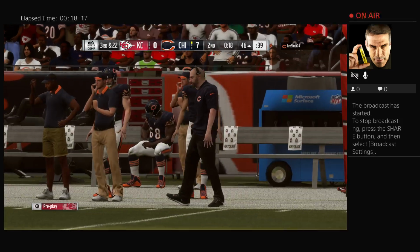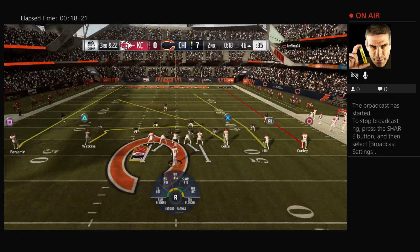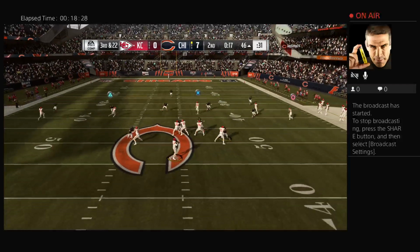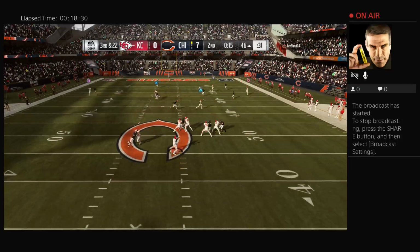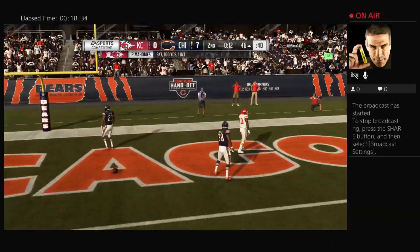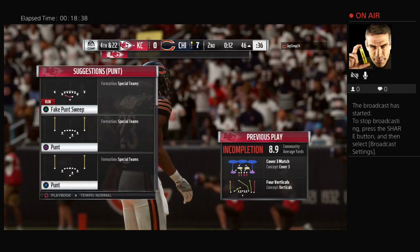Going to need better protection here. 3rd and long following the sack from Mahomes and company. Here we go now. Green 90. Green 90. Shotgun snap to Mahomes. And going deep for Hill. And it's knocked away and incomplete. Kyle Fuller there defensively.